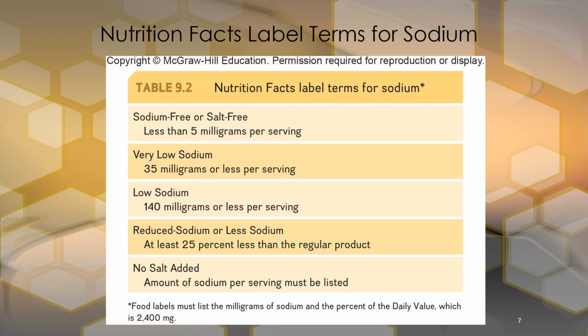Reading a nutrition facts label on food packaging, you may come across various terms related to sodium content. Sodium refers to the actual amount of sodium present in the food per serving, measured in milligrams. The percent daily value tells you how much a nutrient in one serving of the food contributes to a daily diet. For sodium, the DV is typically based on a daily intake of 2,300 milligrams, which is the recommended daily limit for most adults.